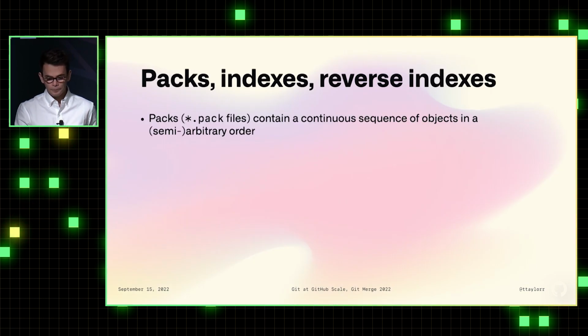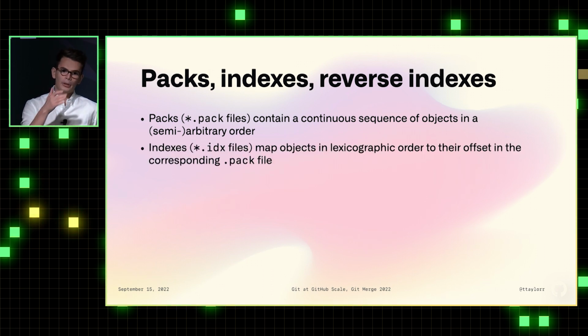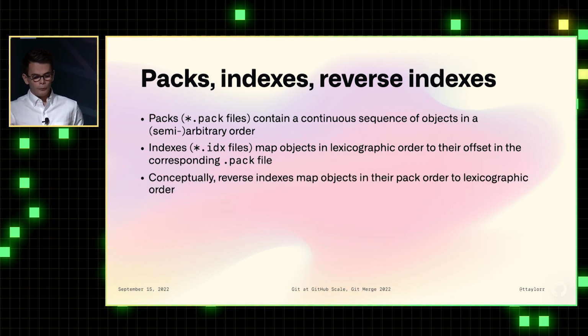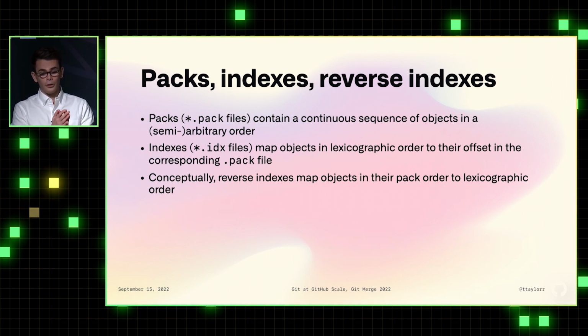So a brief primer. Packs, like we mentioned before, contain a sequence of objects in a semi-arbitrary order. Indexes map the objects in those packs, in lexicographic order, to the corresponding offsets in those packs. And reverse indexes do the opposite task. They take a pack of objects in their pack order and map them to the lexical order.